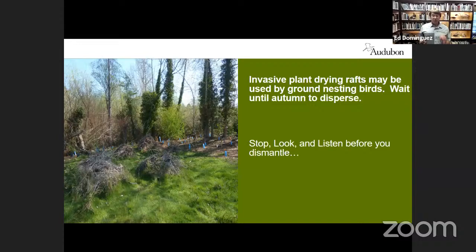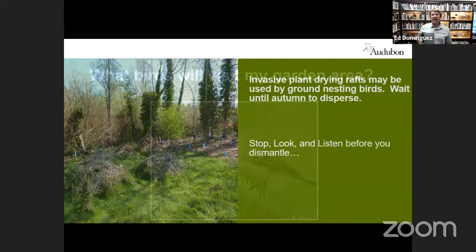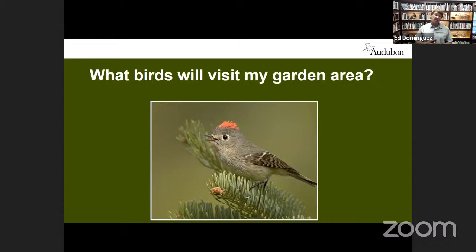If it's springtime, though, you want to make sure, because sometimes insects will use these invasive rafts as nests, so stop, look, listen, become part of the environment before you dismantle. And most of the time, the birds will take more natural areas for their nesting in spring. But always check it out before you do. Just some tips about using native plants and effective gardening in your area, whether your garden is large or small.